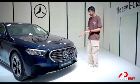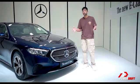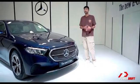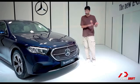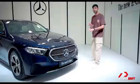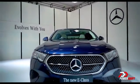One thing to note is that this new E-Class does not get a launch edition or an AMG line edition. It doesn't get a first edition, which a lot of Mercedes-Benz cars in India have had in the past. This is the spec that the car will launch in, so slightly more subtle and a little more elegant sort of a face to it.